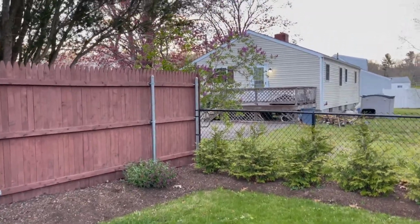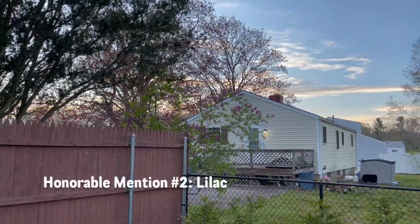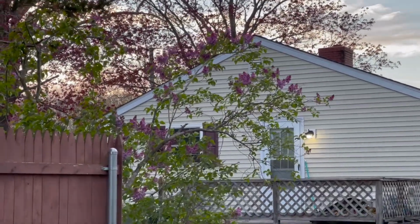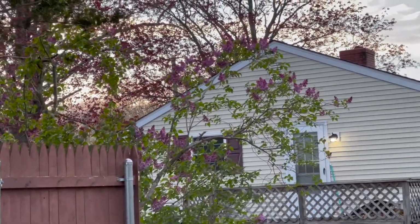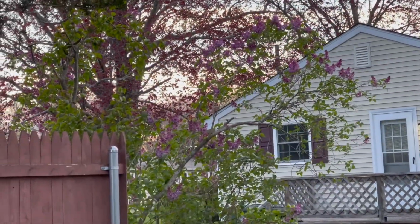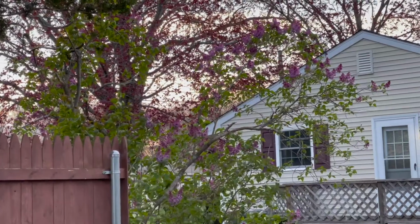And one more thing, another quick honorable mention is this gorgeous lilac. I wanted to zoom in so you guys could see how beautiful this is. This is not ours, it's our neighbor's, but we have a shared view of this lilac. It's a very old lilac, but it still does well every year.